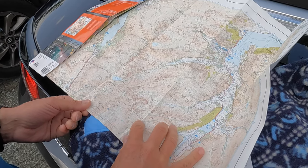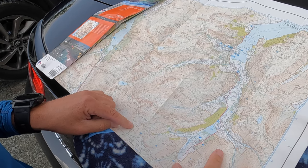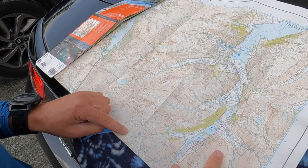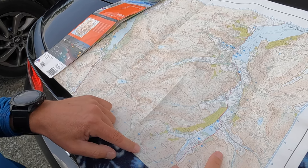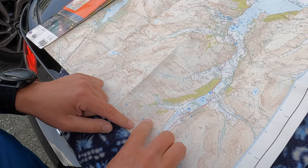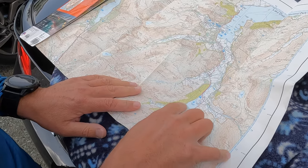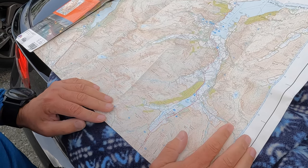Then we want to carry on to Hart Crag, and then take a left over to Dove Crag. Carry on round there, past Bakestone's Moss, black route onto Little Hart Crag, and then to High Hartsop Dodd, and then down this tongue here, down to the old settlement, and then follow Brothers Water back to Cowbridge.